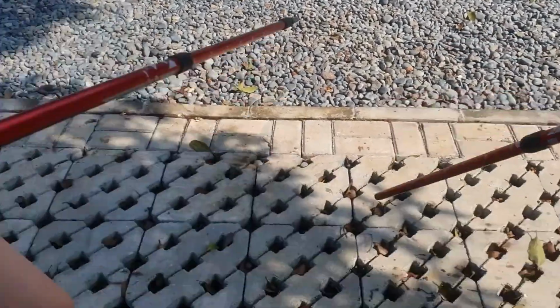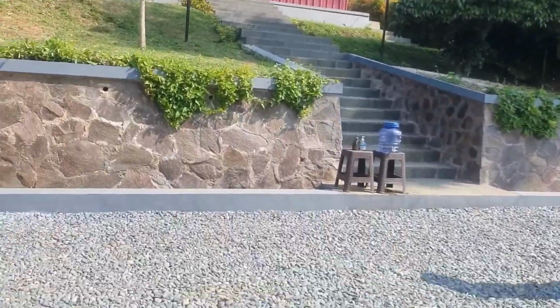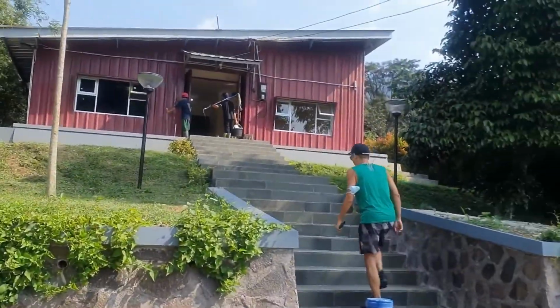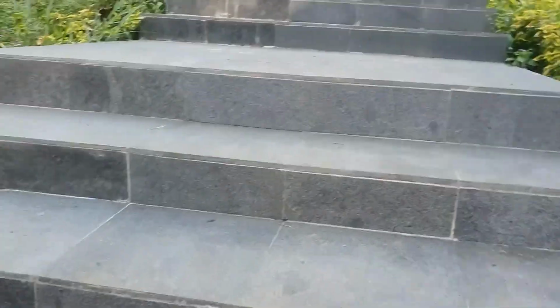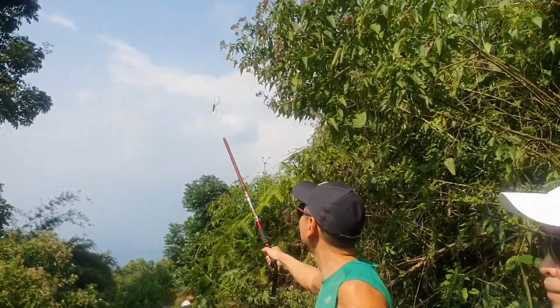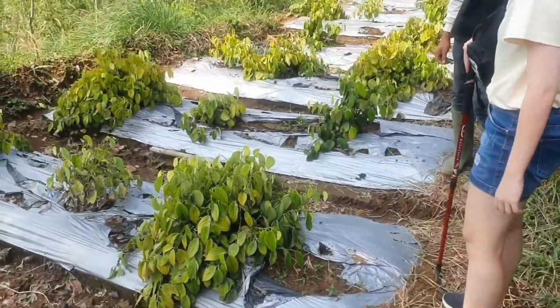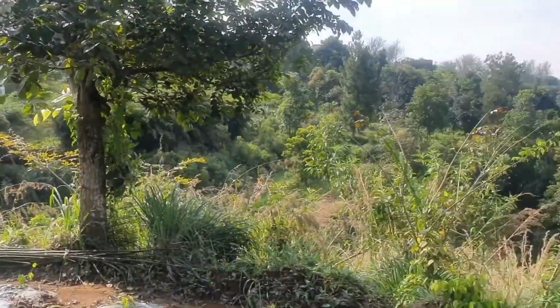We're gonna start. They give us walking sticks, like trekking hiking sticks. Okay, now it's time for us to climb. Papa, just use that. Walking stick. Oh my God, there's a very big spider over there. Here is peppercorn, lada. There are rows of them. We just walked for already 15 minutes.